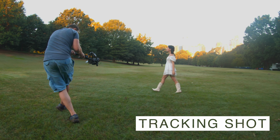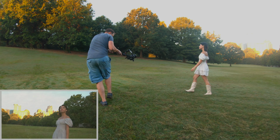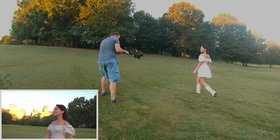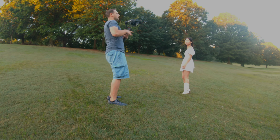Second is a tracking shot. We are to the side of our subject and maintaining their same pace. Allow them eye room to give our viewer a sense that there's somewhere we are going in the video. This is a great shot for showing our viewer where our subject is at.